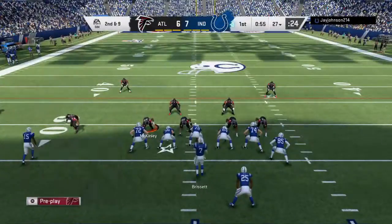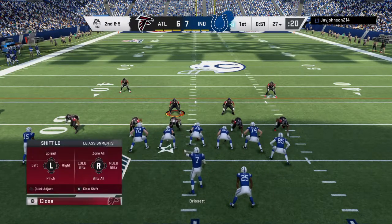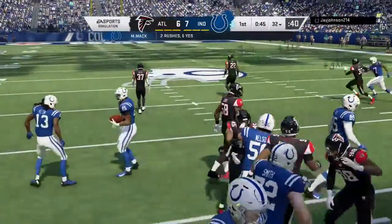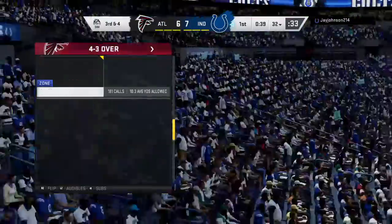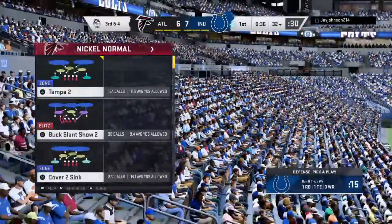The run only got a yard. Here's 2nd and 9. On 2nd down, here's a run with Mack. Adrian Claiborne, the one who makes the stop. A quick burst there, and he nicely bit off a pretty decent gain. Brings up 3rd and 4.